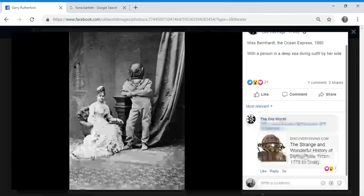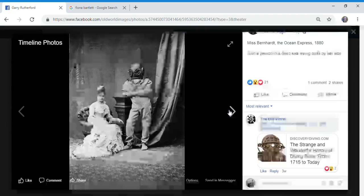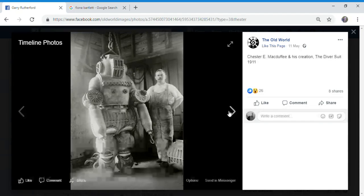The Strange and Wonderful History of Diving Suits from 1715 to today. That's steampunk as fuck, innit? Look at that thing! Chester E. McDuffie and his creation, the diver suit, 1911. I had a plastic toy like that with lights on it all lit up. Not as big as that, obviously. Like a robot or what? He's got a hook in his hand. Another one, the pincer type thing.